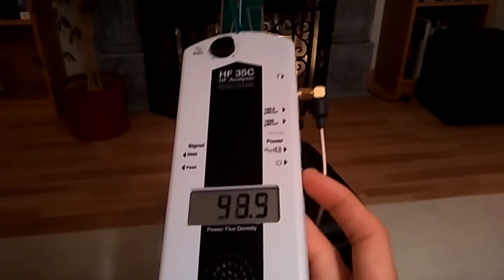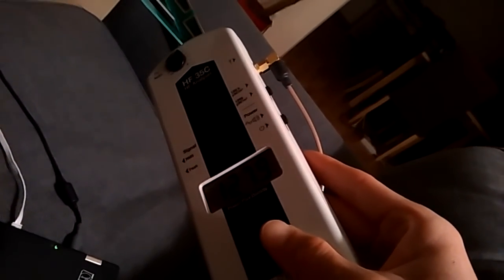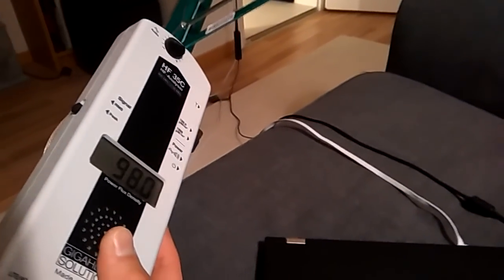Now I also noticed something else. If I point this at the Wi-Fi router, it is doing this. I just have to hit the right angle, pointing at the router outside. Hang on. And as you can see from the pulsing, depending on how I hold it, it goes up to 120. So I can show you. It's not here.